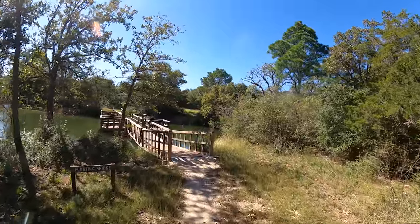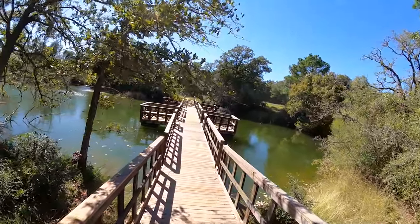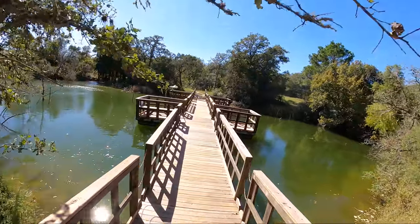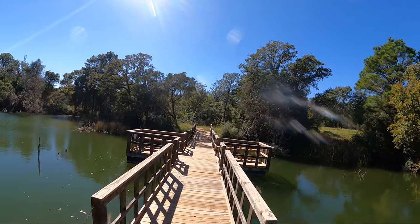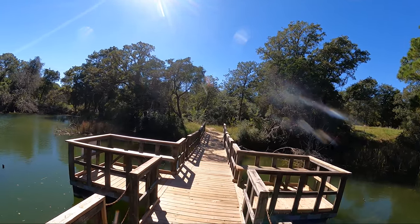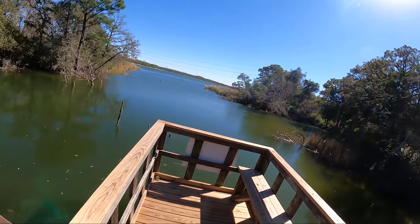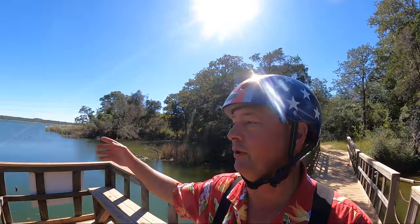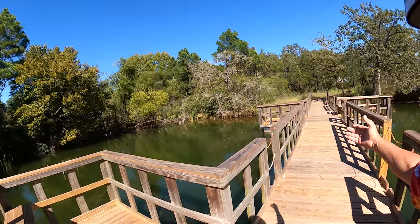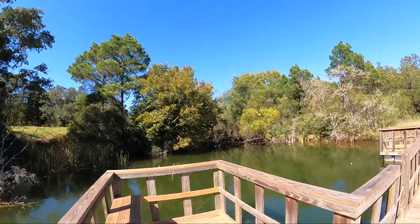Came to see the floating bridge. Well, there we are, the floating bridge. It looks like the road is right there.